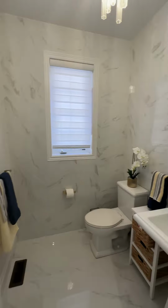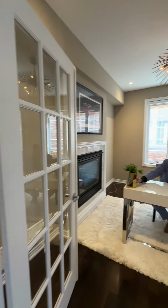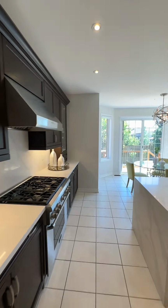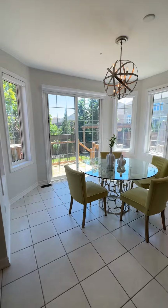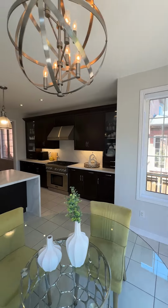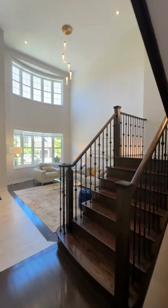Experience the pinnacle of luxury living in this extensively upgraded Countrywide residence, boasting over $350,000 in enhancements. Step into the heart of the home, an upgraded kitchen featuring custom cabinets, high-end Thermador appliances, and stunning quartz countertops. Enjoy a functional main floor layout, flooded with natural light and highlighted by 9-foot tall ceilings.